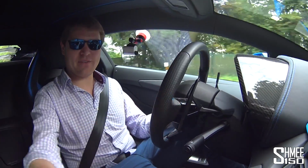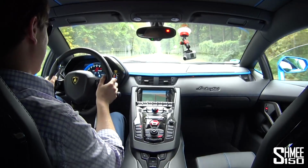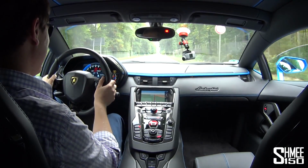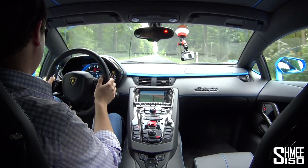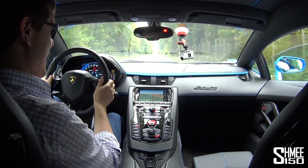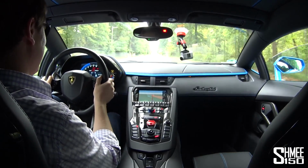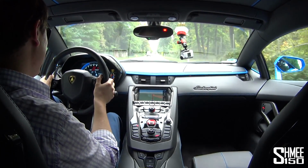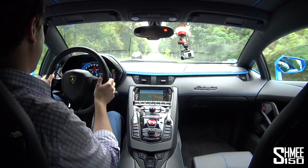Then crack, what happens if we drop the window slightly? And the Aventador S Roadster just came out as well at the IAA last week or so. It's just honestly so silly.